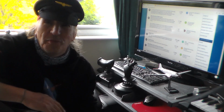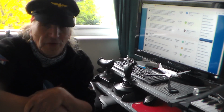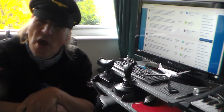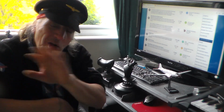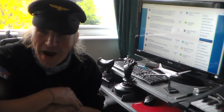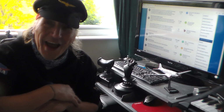The shiny new version of P3D from Lockheed Martin, which they released on the 14th of this month, so it's brand new. So we're going to be checking out what's good, what's bad, what's changed in it from previous versions, what kind of performance you can expect from the thing, and all that sort of stuff. So hang on to your hat, whether or not you've got a silly airline pilot hat like I've got or not. We'll check it out. You ready?